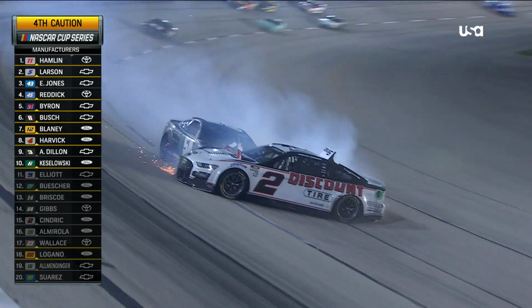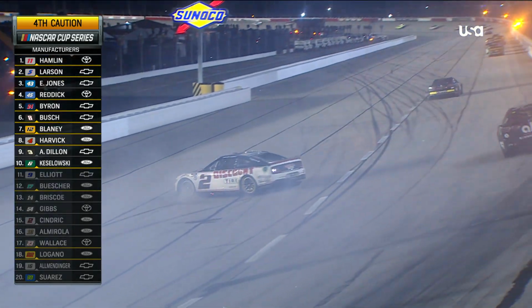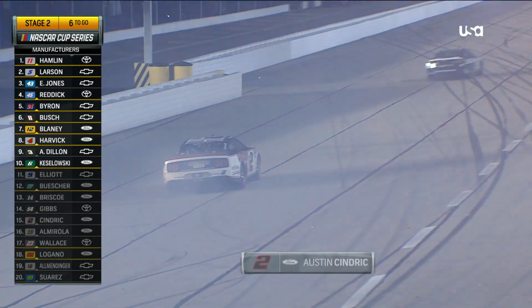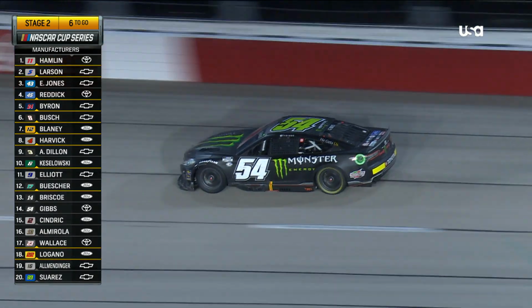The 2 involved. Ty Gibbs as well. Cindric's had contact with the right front. Just hold your brakes. Try to get it rolling. They're all outside. Be ready, guys. All right, we are rolling.